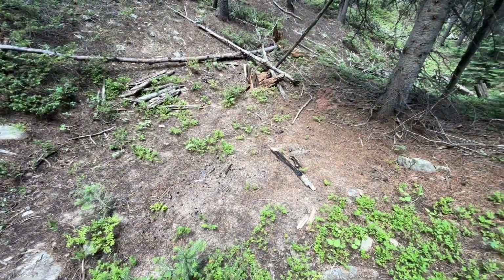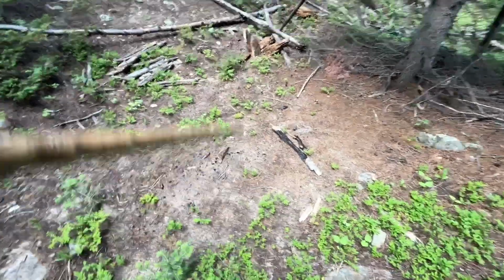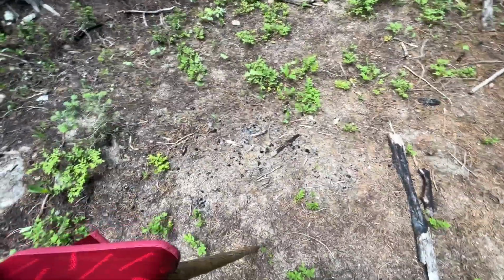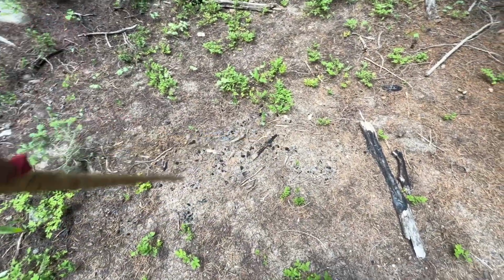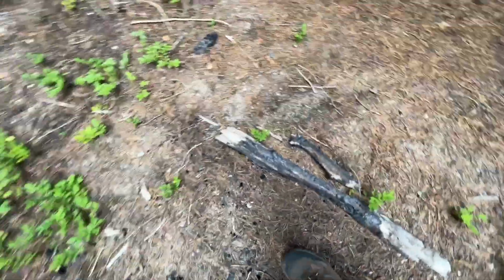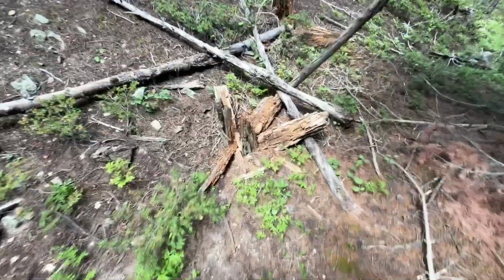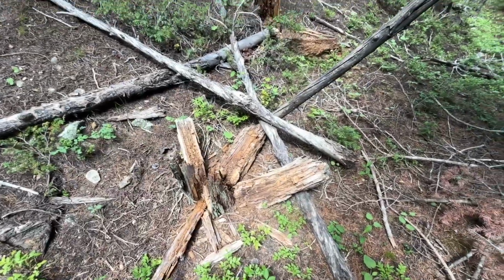Okay, check out this scene. We've got the burnt wood. Not really a campfire, just like I'm at this low spot. It's a sandy hill, a little sand area. Look at the charring on that. Then the way this stump is broken is weird. The way that stump is busted up like that, definitely strange.